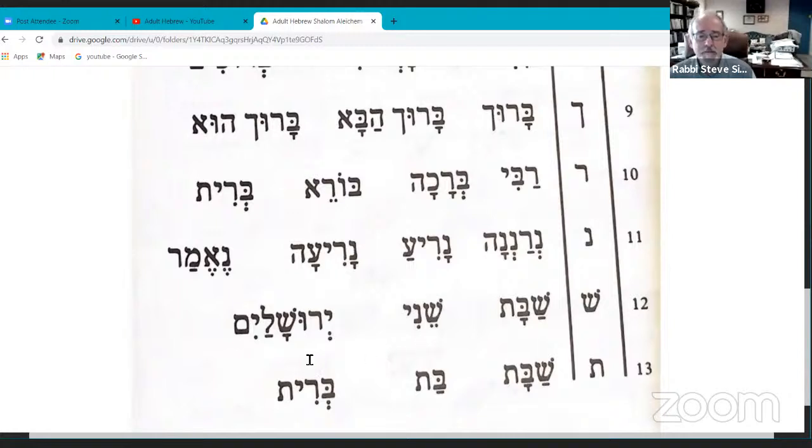Sheni, Yerushalayim. Line 13, Shabbat, Bat, Brit. Line 13, once more. Shabbat, Bat, Brit.